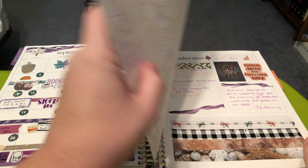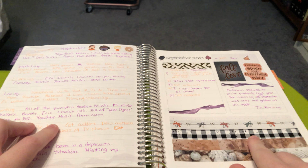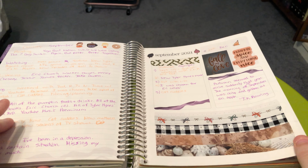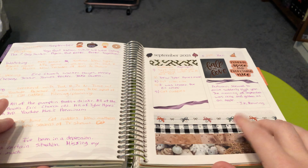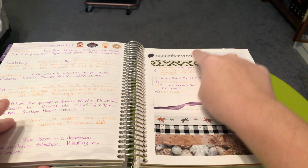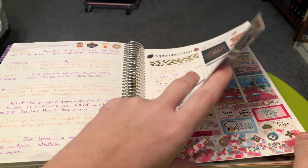And then my currently page and my dashboard page. On here we have some leftover washi strips from Sadie Stickers. Up here are Chrissy Ann Designs, as are these. And this is Erin Condren washi.